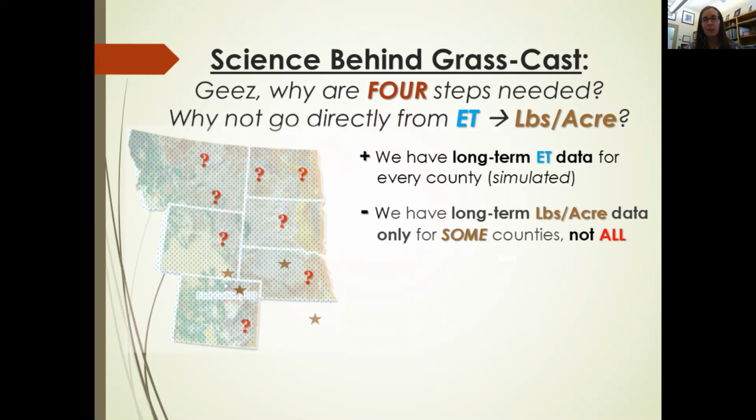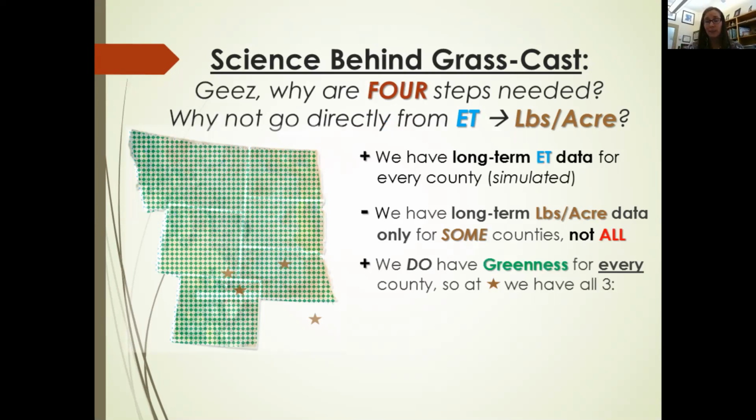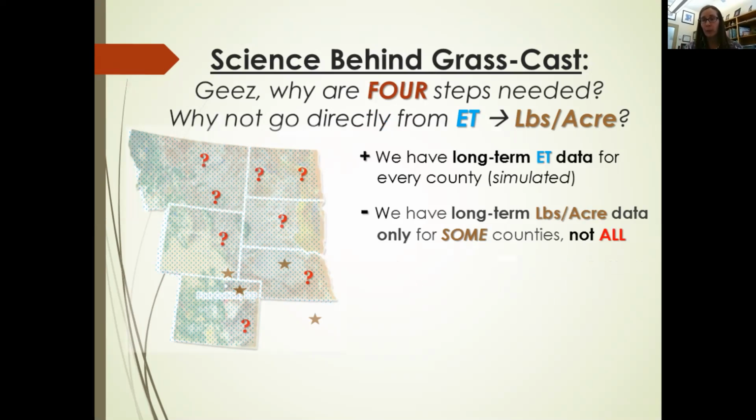In our region, we really only have these long-term clippings data sets for currently about 4 to 6 different sites in our region. And that's what these little brown stars represent, the 4 locations in our region whose data we've currently been relying on. But for the rest of the region, we don't have good consistent clippings data, and that's what all those red question marks were about. How do we fill in those gaps?